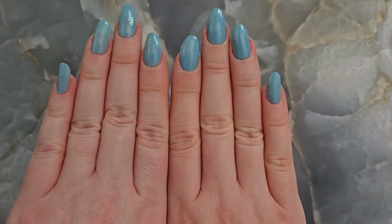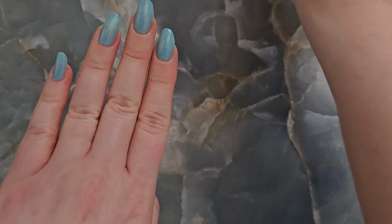Let me think, do we need another coat on there? I think we probably should. Let's see if we can do it without making a mess.